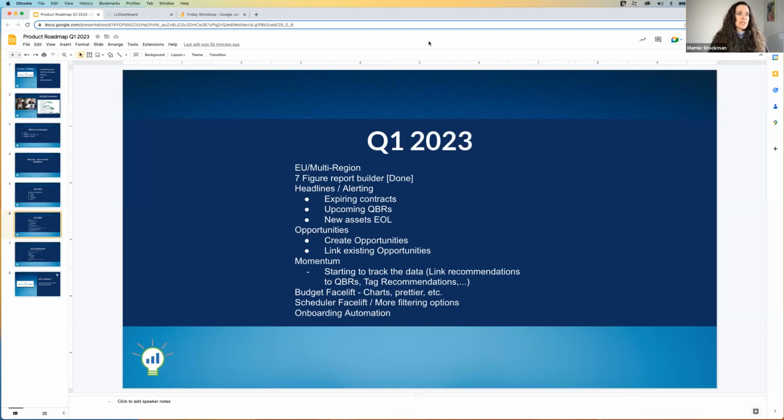Scheduler facelift, I mentioned that, and then onboarding automation. So we have in development a Kanban style onboarding board as well, but it's going to be a little more data driven. So you wouldn't have to see all of the things. For example, if you hadn't integrated Microsoft 365, we would pop up a to-do card to integrate with Microsoft 365. But if you had already done that, we would just move it to the done for you. So it would show you kind of next steps along the way.